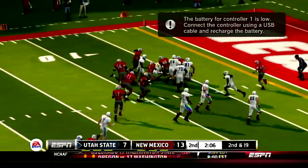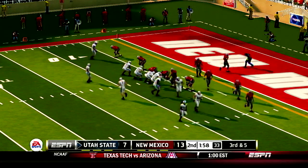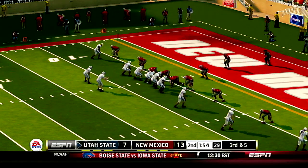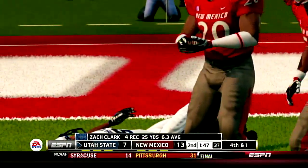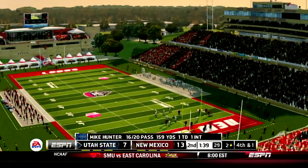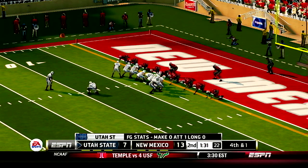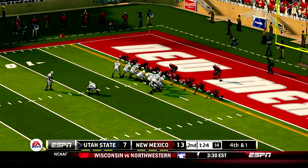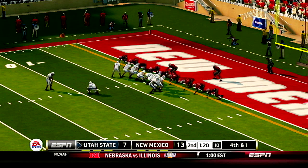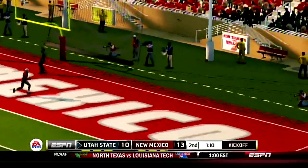They try running left. He makes his way out to about the six. Throws complete and he's stopped immediately. So it's fourth down. This should be an easy field goal. Kicks up, and they tack on 3 points.